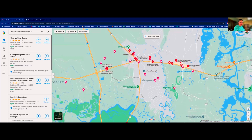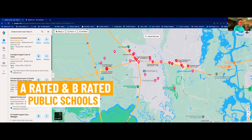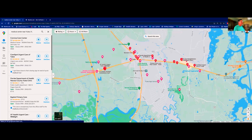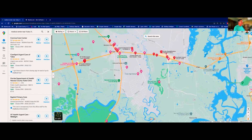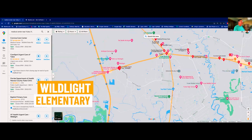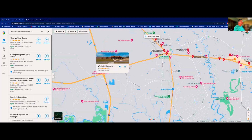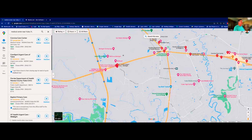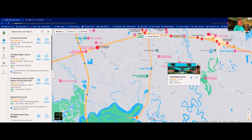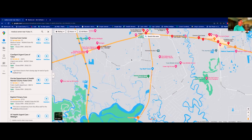Yulee has mostly A-rated and B+ rated public schools. I'll show you where a few of those schools are. There's a brand new school here in Wildlight called Wildlight Elementary. It's right here. Got my cursor on it. Brand new school. Yulee High School is right here. It's also A-rated. Yulee Middle School is right here. And those are all close by.